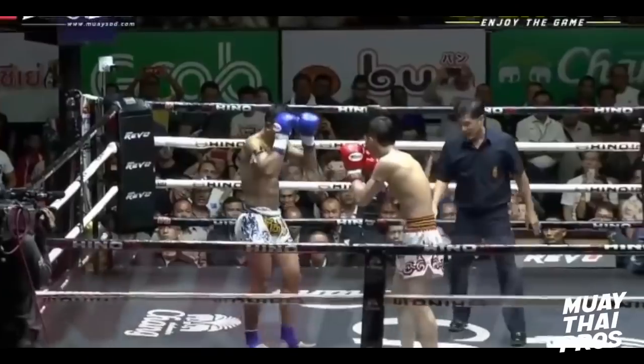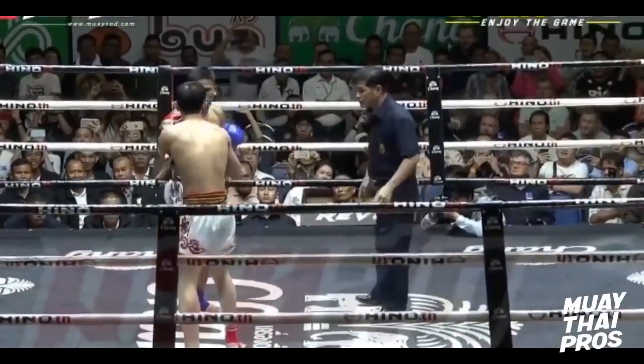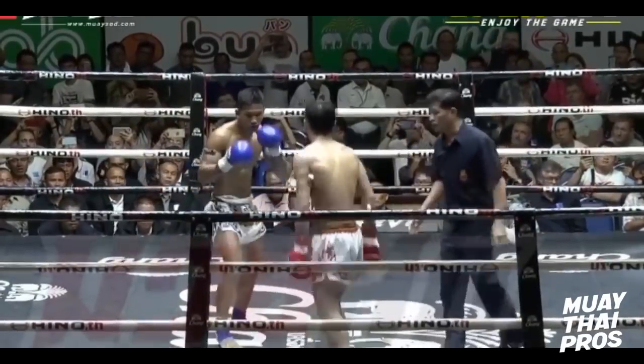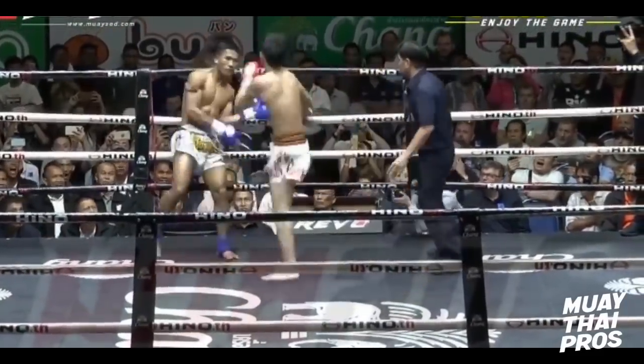If his corner tells him to go forward, he is extremely good at landing body kicks and pushing the fight in his favor. That is a sign of someone with next level fight IQ. They do just enough to win.